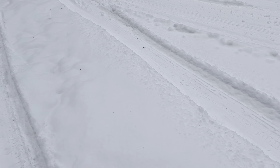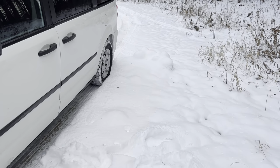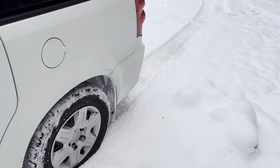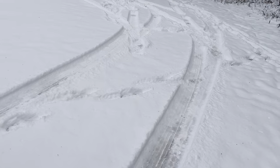Definitely in the snow here. I don't know, it's a few inches high, say at least three, four inches high, but I tried to stay in the groove here so we don't get stuck, because like I said, I do not have winter tires on here. It's a pretty low tread.